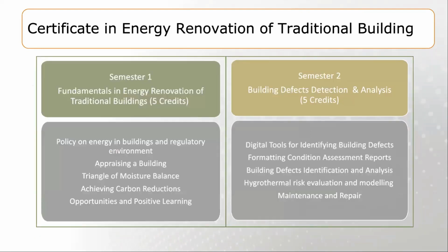There's 2 modules which run in different semesters. So if we look at the first semester, this is the Fundamentals in Energy Renovation of Traditional Buildings that I've talked about earlier, which was created previously. We've adapted this, and there are 4 main modules. So policy on energy in buildings and regulatory environment, how this connects with Part L, etc. And SR 54, obviously, in particular, because that's retrofitting. Appraising a building.